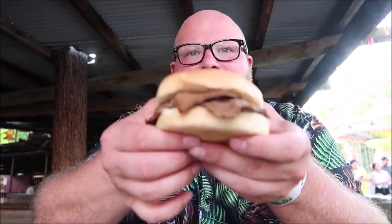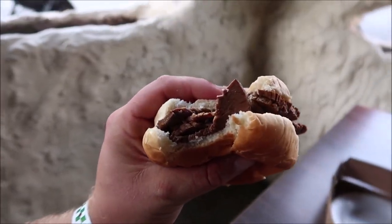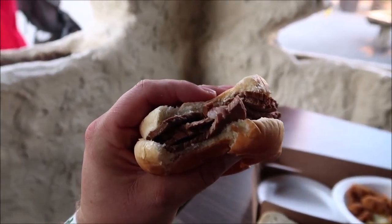Let's start off with the hot roast beef. And also, they have special nights here. They have meatloaf night, all you can eat spaghetti night, fish fry. It's so cool. And it's a whole bunch of grandmas back there cooking the food, making the roast beef sandwiches. So here we go. Oh yeah. That's the good stuff. That ain't like Arby's. That's some good roast beef.